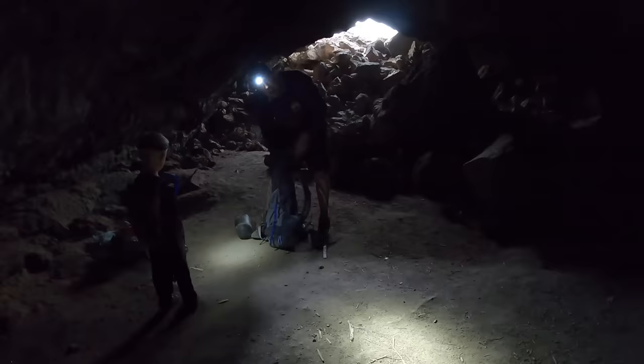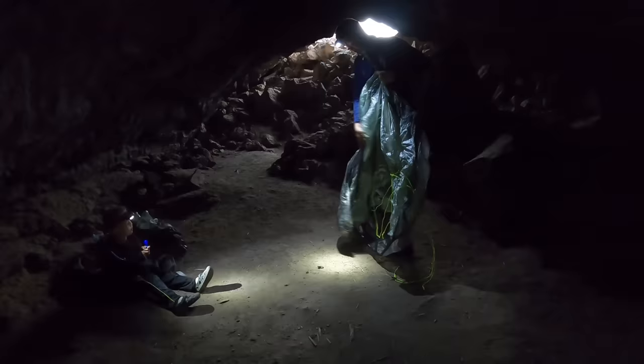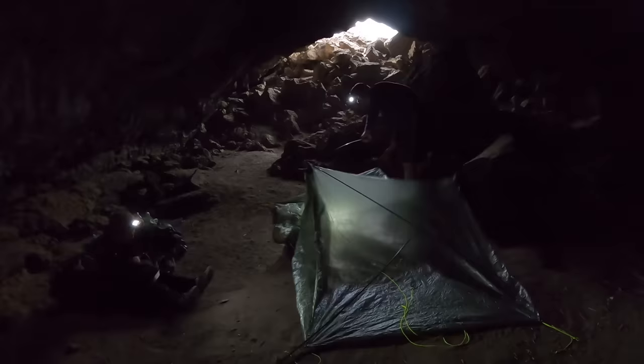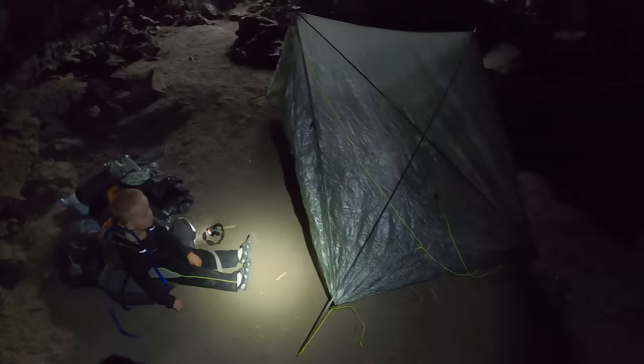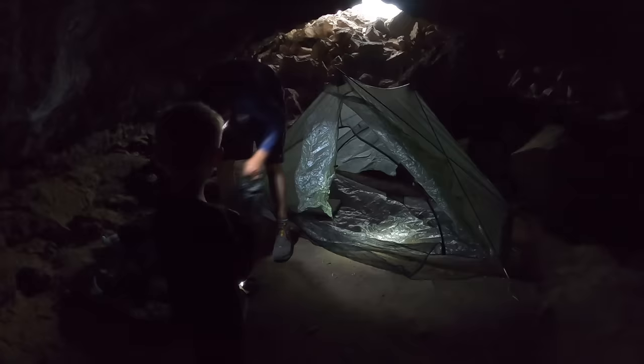All righty. I got some really awesome lightweight camping gear that I'm eager to try out for the first time today. It's gonna be an interesting test run. You know, the great thing about sleeping in a lava tube is you don't have to worry about staking down your tent. Heck, the only reason why we're using a tent here is so that we don't have any scorpions or snakes or mosquitoes biting us in the middle of the night.